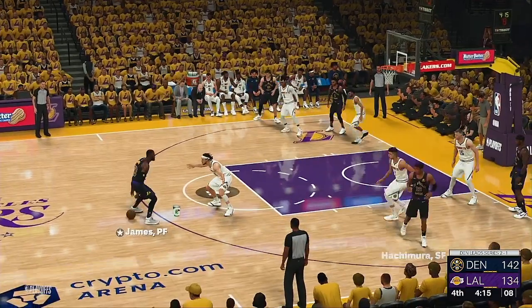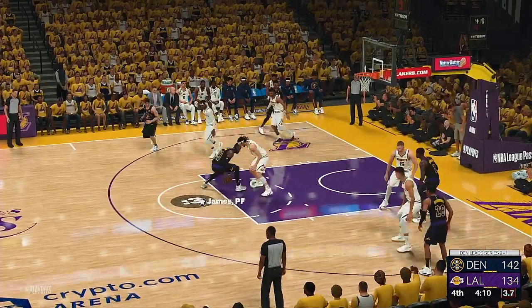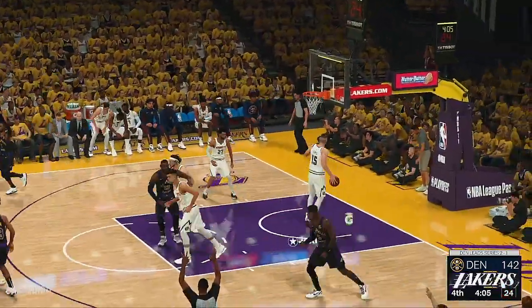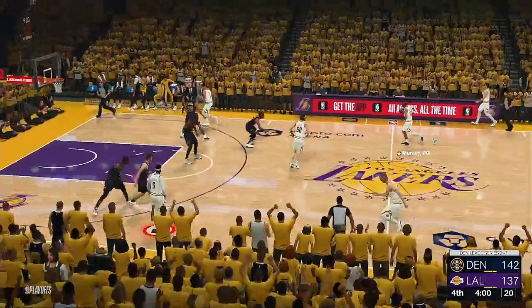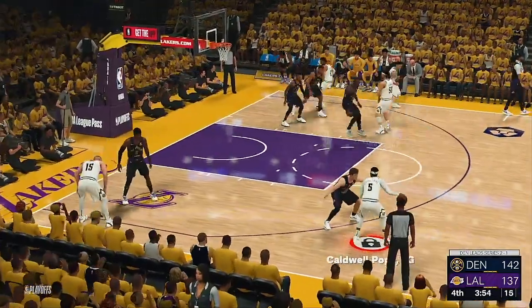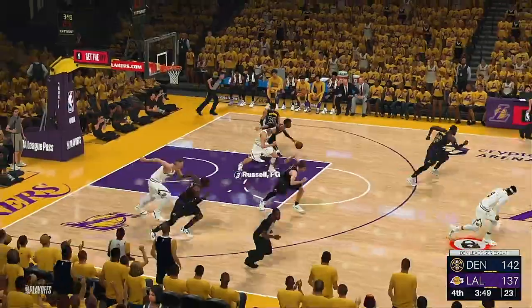Hachimura, the pass to James. The Lakers got to get one up. Late clock. Sinks the tray. Reeves has got 9 points now in the second half. After sinking one triple in the first quarter, he nails another one in the second quarter. He's got it. Here's Porter. The Lakers with a rebound.